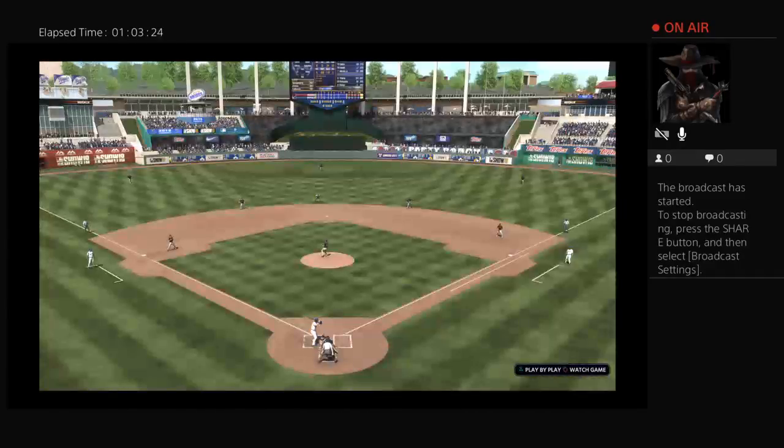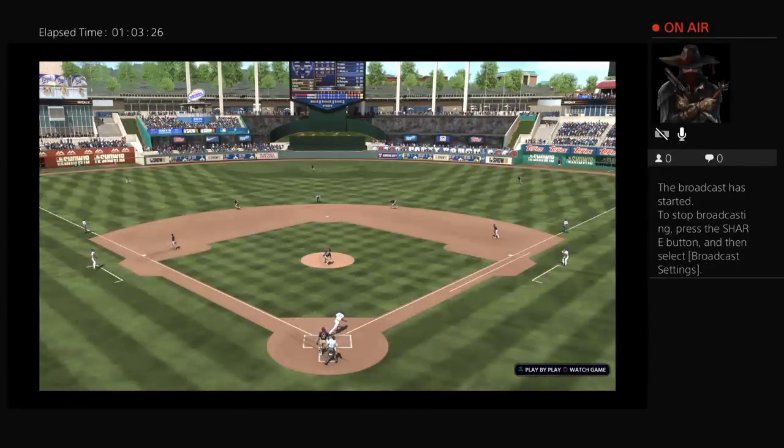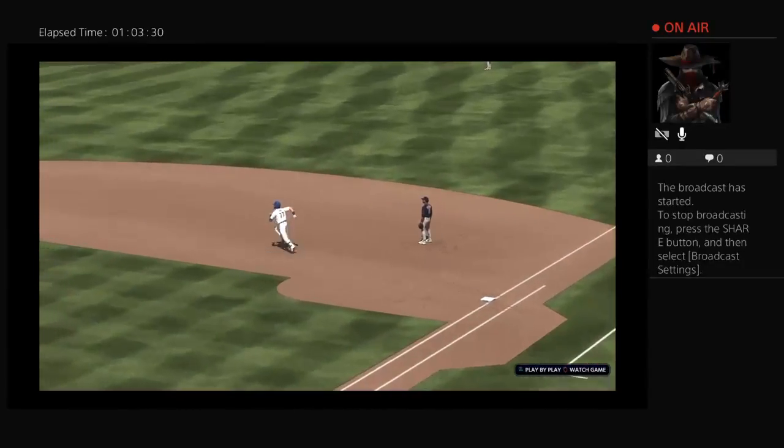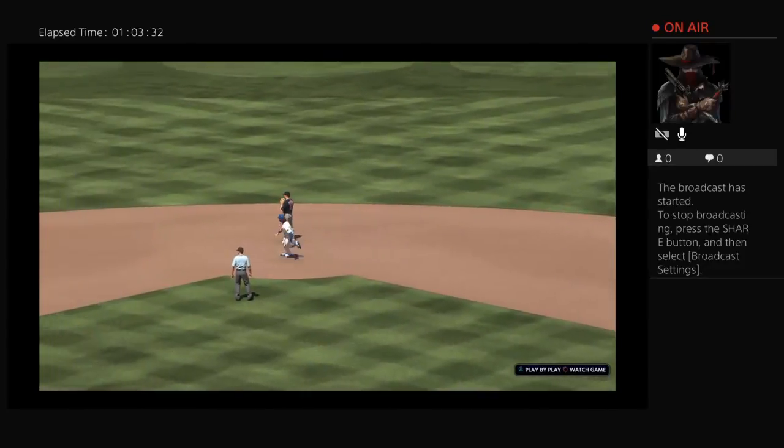Boy, the home fans are loving that inside the park. Looked like he was carrying a piano around his back when he rounded third, but he made it. Somebody get him an oxygen mask.